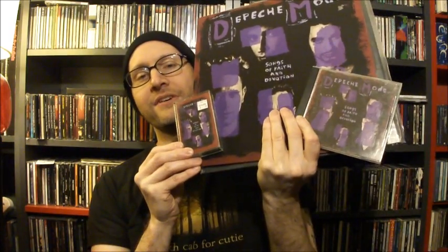So now I've got all three. If there were a mini disc that I could find, I would definitely try to pick it up and have the mini disc as well. But I'm happy with having my cassette of one of my favorite albums.